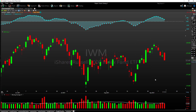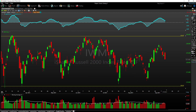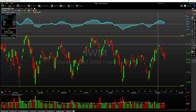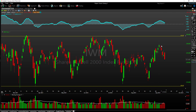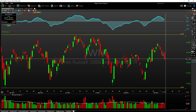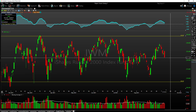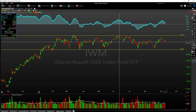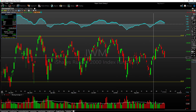If we look at the Russell, the Russell here had this nice run from the lows. It rallied basically 9% from swing low to swing high recently, and now it's again pulling back here and retracing a bit of that. It's off 3.5% from its highs. This is a good level it needs to hold now, over this 220, 222 zone. It's kind of the midpoint of the range. A lot of supply that trades in here.